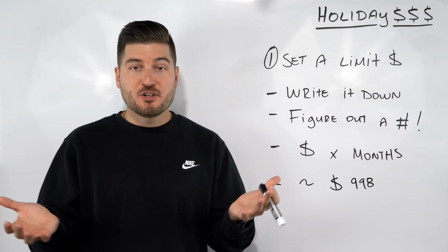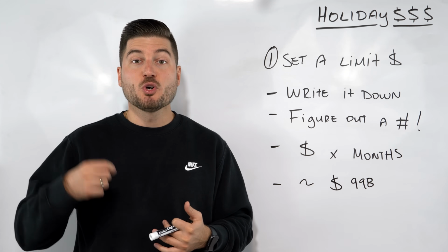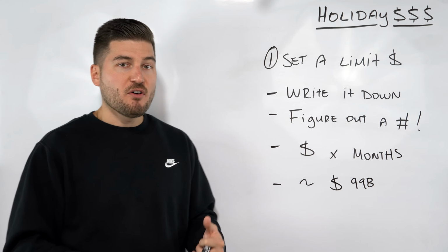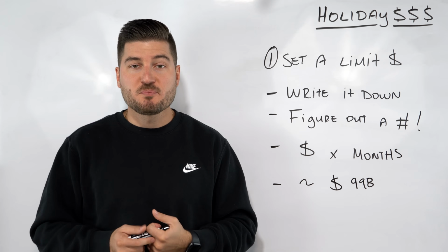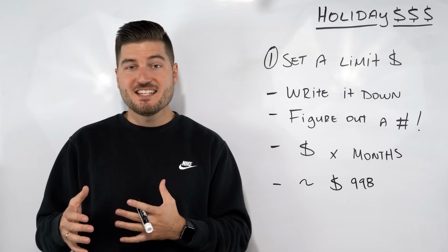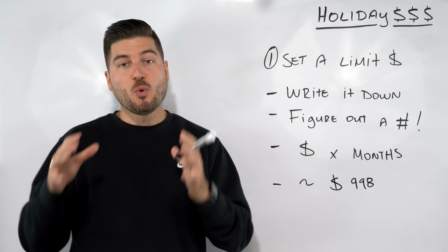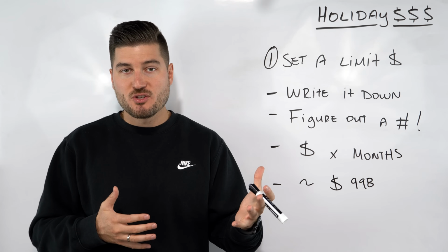So Marco, how do you figure out this amount? So let's pretend you have an extra $100 a month sitting around going into a high yield savings account or a stock account. Say you have $100 times 12 months in the year. This will allow you to spend $1,200 this holiday season if that's where you want to dedicate that extra $100 a month 100% specifically for the holidays. Obviously, you can divide that how you want.